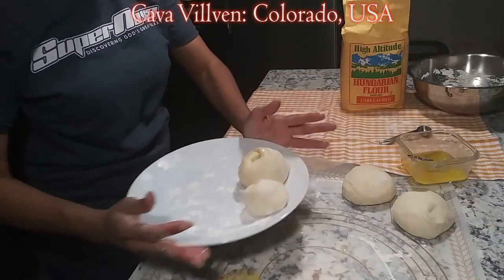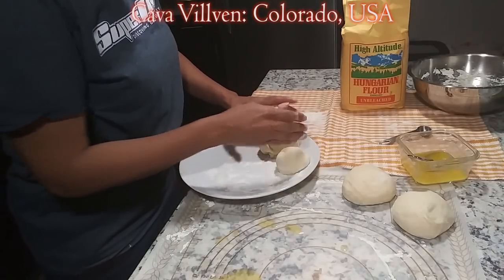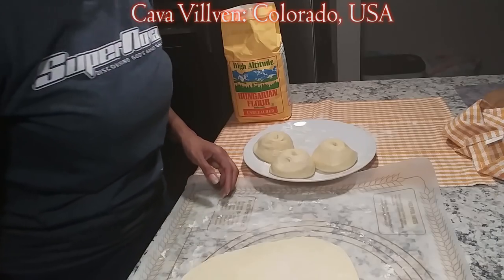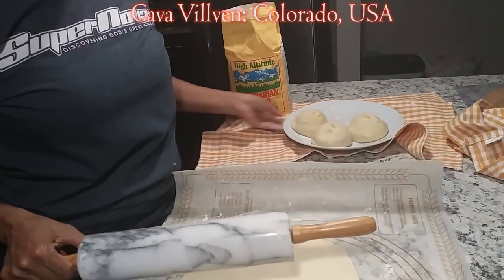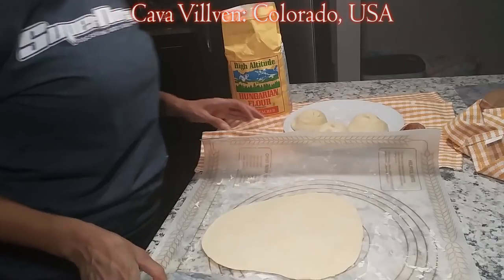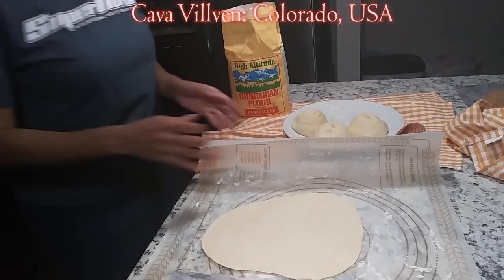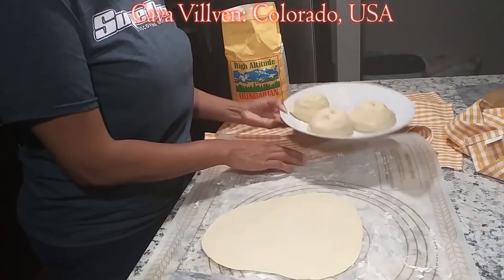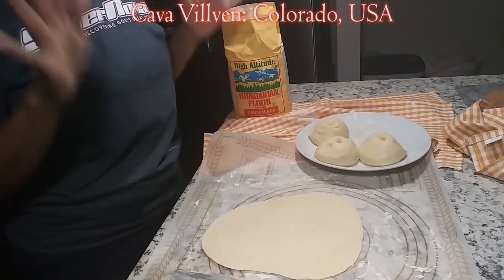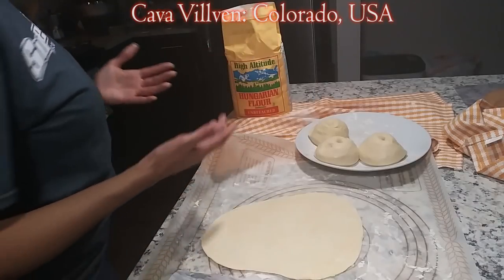Not perfect, but I'm learning what to do and what not to do next time. So I just finished rolling it out. I'm not sure if you can see it properly, but there she is. And that's my other one. Right, I did roll out the smaller one just so I can get practice instead of ruining a big one. I can figure this out this way.